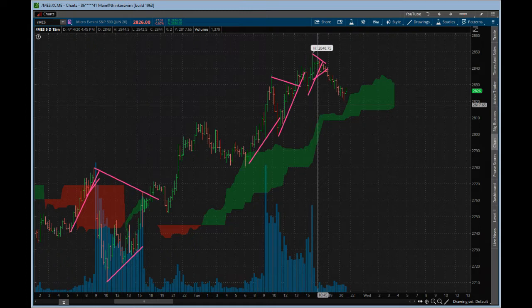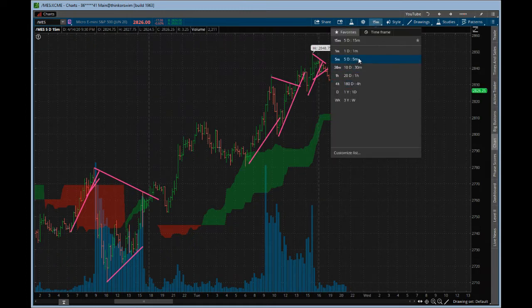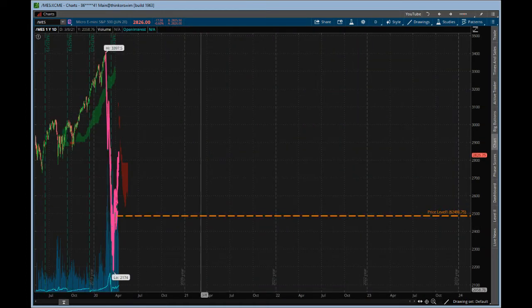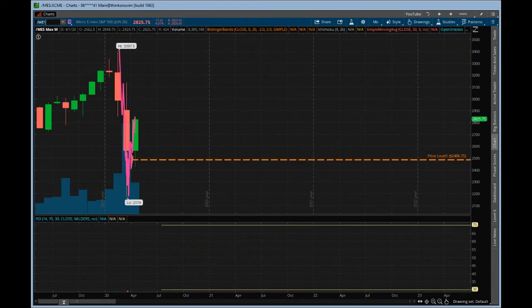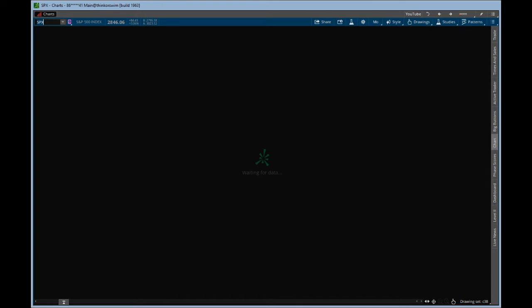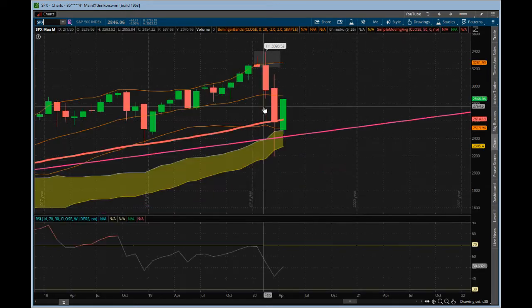Let's go to the monthly real quick. Let me put back the daily right here. Okay, so you can see the futures here. But let's go back to the monthly chart and you can see where we're at with the cloud. I'll go back to the SPX because not much may be established on it yet for the micros, because they haven't been out for very long.